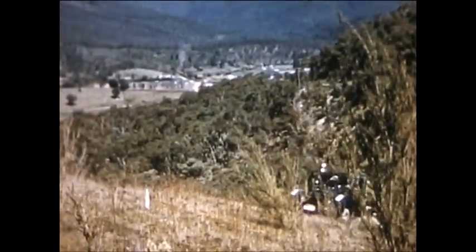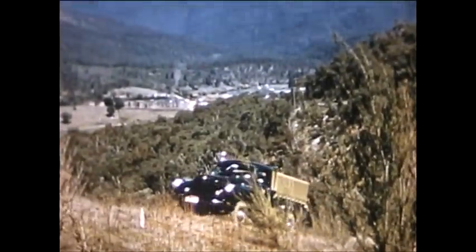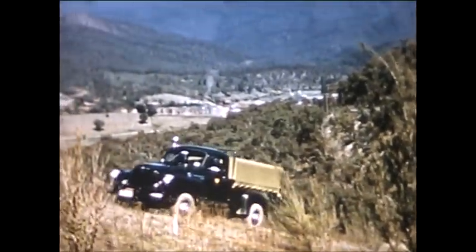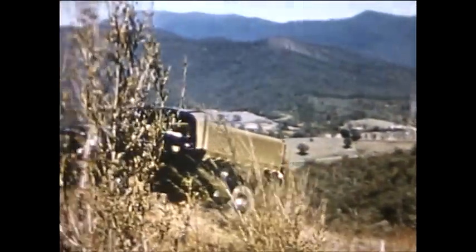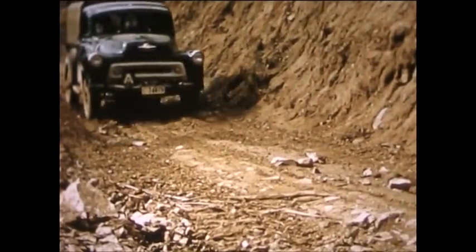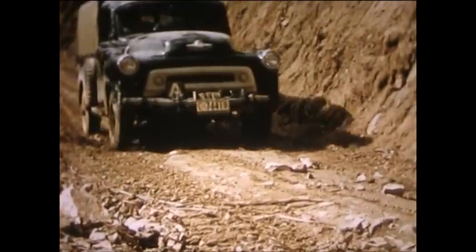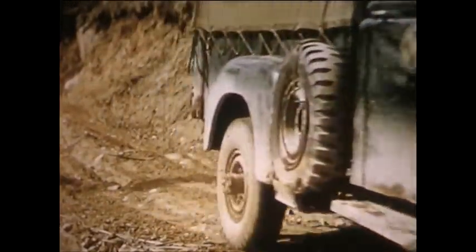The selection of Internationals for work which requires these qualities is an obvious tribute to their performance. Over all kinds of country, in all weathers, on the roads and through the bush, the International is a faithful ally of the Electricity Commission. On the access roads of the Snowy Mountains project, you'll see Internationals at work the year round doing a sterling job.